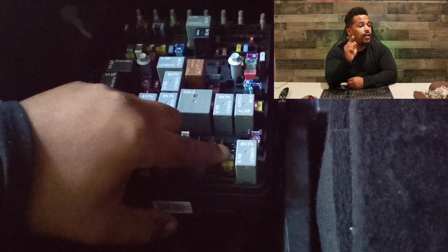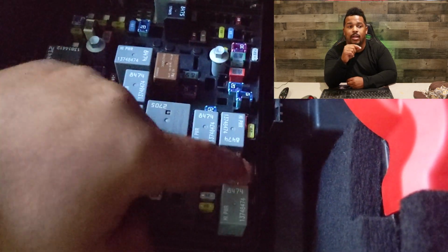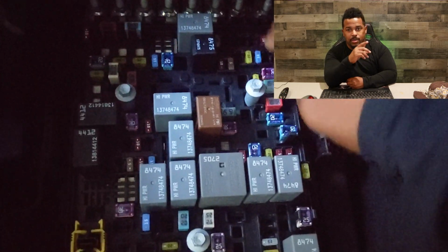If you have little gremlins here and there, stuff turning on and off at random times, this might be the fix for your issue. So you want to make sure you take your covers off and push down each one of the fuses to make sure they're actually seated properly, because you don't want to be going off-road, doing bumps and jumps, and those fuses start popping out because they're not seated properly and start sparking in your fuse panel.